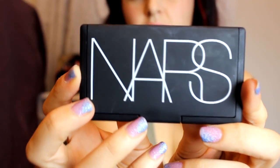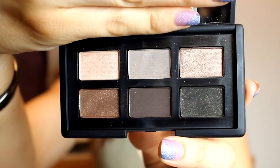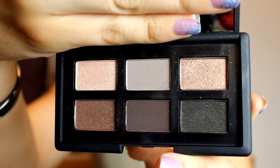Next up, I got the NARS and God Created Woman palette, and I was so stinking excited to get this. And I do love this, don't get me wrong, I do love this. The shadows are gorgeous.